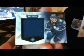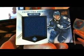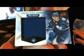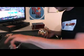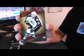He's decent. And a jersey, jumbo jersey, Matt Frattin, prime rookie for the Leafs. He's okay. Leafs. Last base card, Joe Sakic to 249 for the Avalanche.